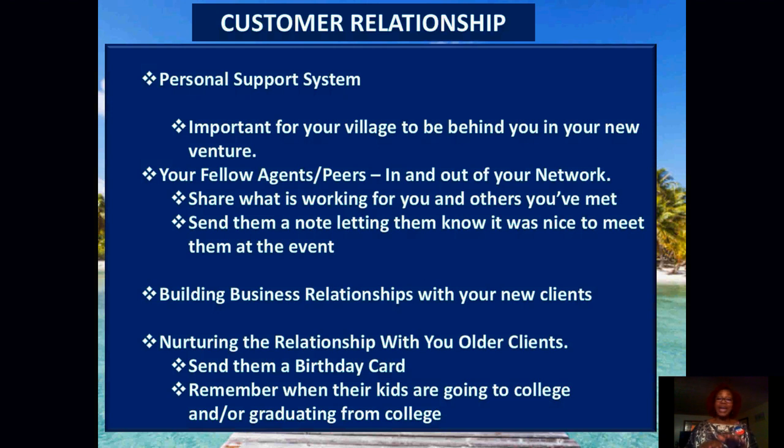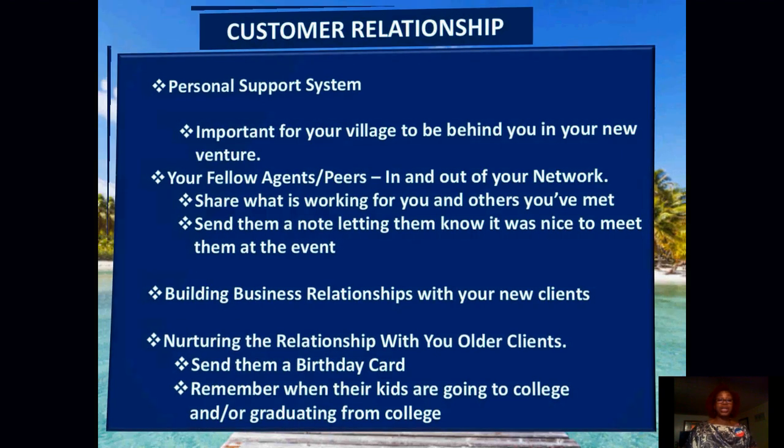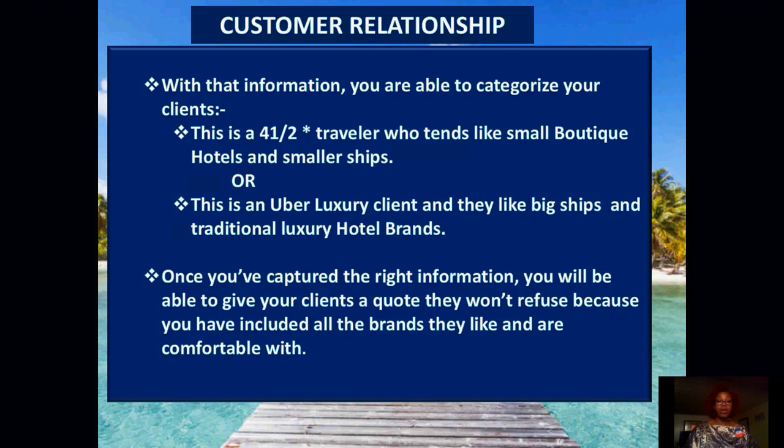So don't look at it as, oh, that's just nothing. It is major. It's something. This is what brick and mortar travel agents have been doing for decades, and they've always been getting their repeat customers. Now we're hiding behind a screen, but we can't just hide behind the screen or a phone. We have to try our best to be in front of them, and if we can't, a simple card will be great. A simple card at a special time will be great for your clients. They'll appreciate it, and they'll want to book with you.